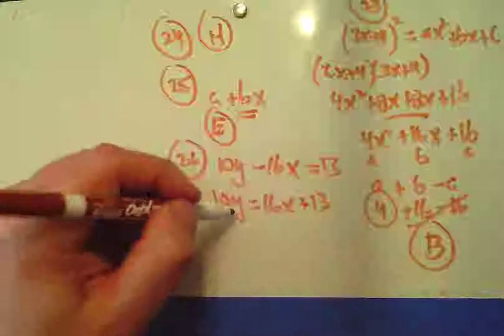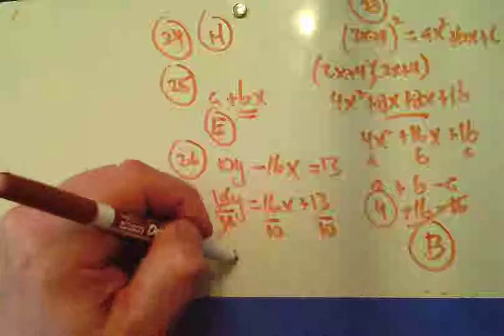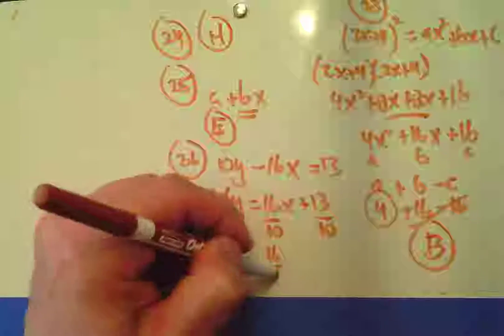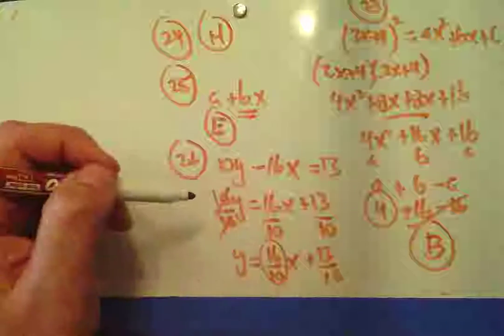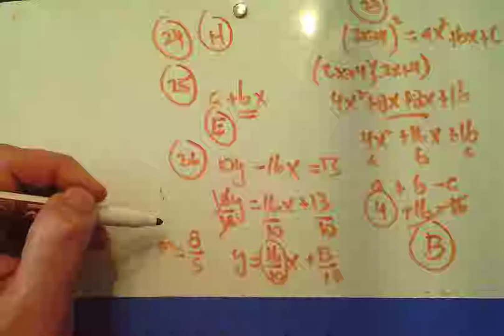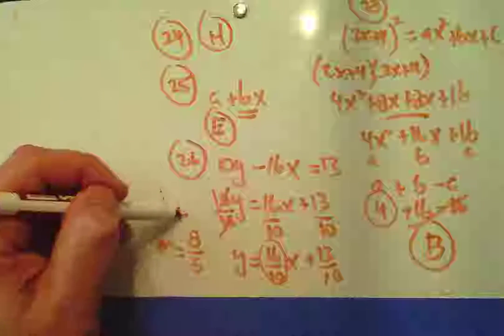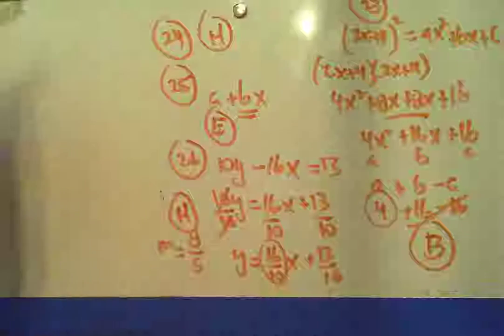And I'm going to divide everywhere by 10. So y equals 16/10 x plus 13/10. This reduces to 8/5. My slope is 8/5, which is choice H. H for number 26.